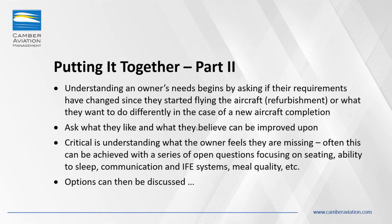Do they intend to do a lot of business on the aircraft? And it may become very important, for example, to have video conferencing. Do they want to have more of a relaxed atmosphere because this is what they're using to go to their second, third, or fourth house? Or will they be sleeping on the aircraft? These are all things that have to be considered to make sure that the aircraft, when it is finished, actually meets their requirements and expectations.